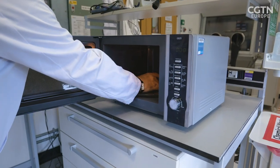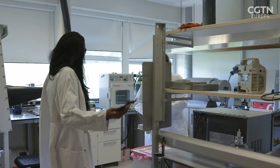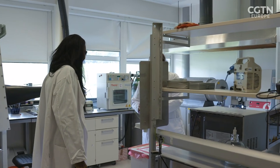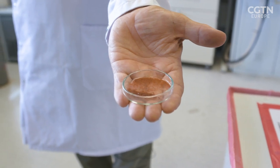This is our final product we've just cooked. Oh, wow, incredible. And just in 10 minutes? Just in 10 minutes, and there are billions upon billions and billions of tons of this floating around in space. Incredible.